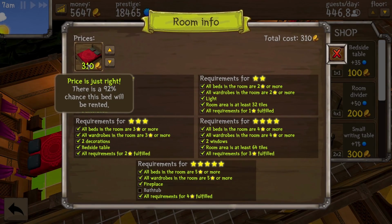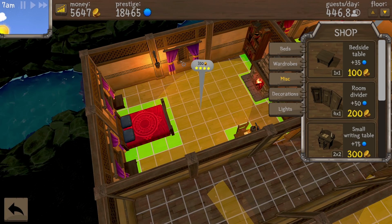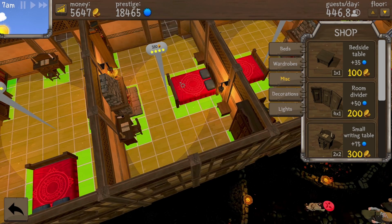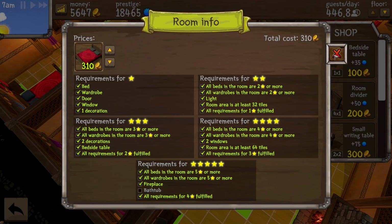91% chance. Is that right? 92% chance. Oh yeah, that's got an extra window, hasn't it? Because it's on a corner. That's got an extra window, extra curtain, which means a slightly increased chance of somebody renting that room out. But that one there, 91%.